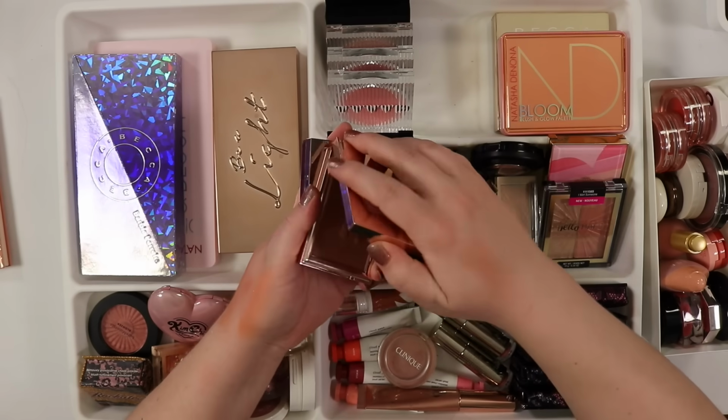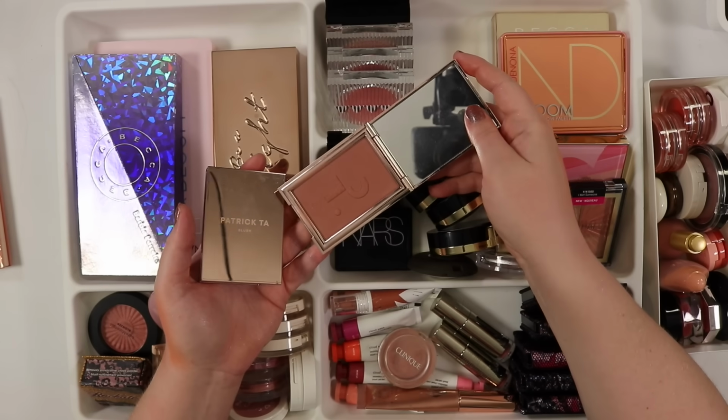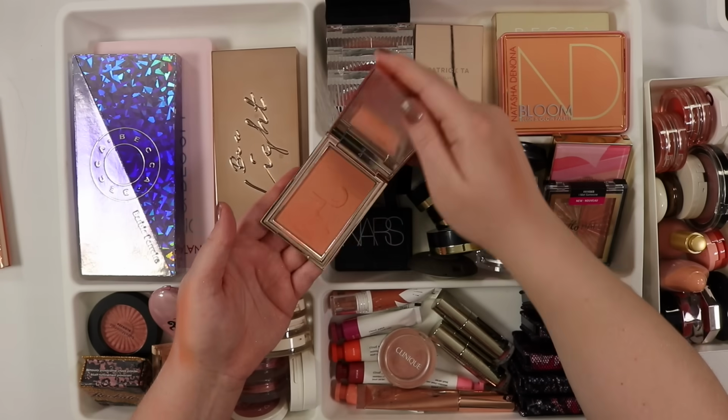I have my Patrick Ta blushes. This one is She's Seductive, a nice more mauve-y toned one. And then I also have She's Adorable, which is peachy.